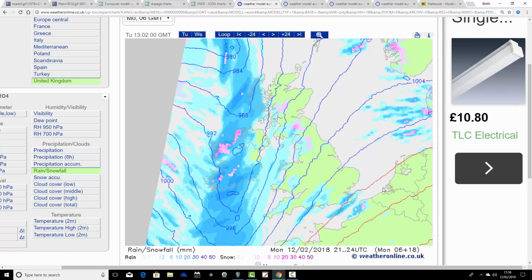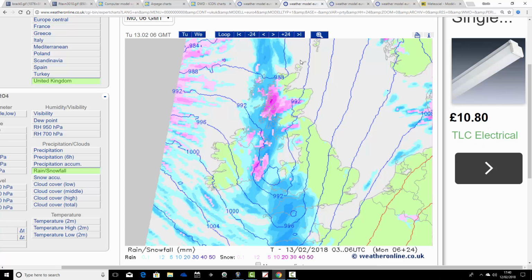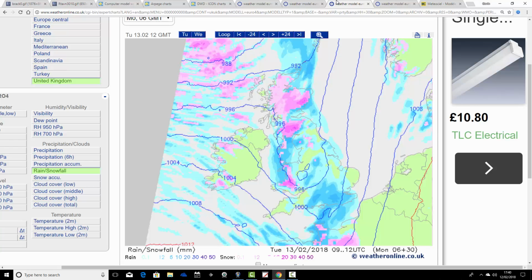This is Euro 4 from Weather Online. There's the band of wet weather moving into the west at midnight. By 6 o'clock in the morning, heavy snow across Scotland, some snow also down through parts of Northern Ireland, mainly rain for Wales and southwestern parts of England. That's midday tomorrow. Heavy snow again through Scotland.